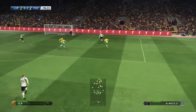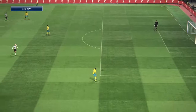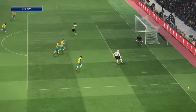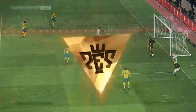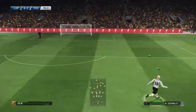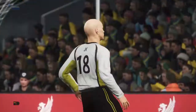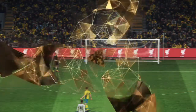Oh, it's opened up nicely for him. Saved only by poor finishing. He did so well to exploit the space down the middle there. That gave him a clean run-through on the opposition goal. Zuma. Chance! The shot's on! And that would have been game, set and match.